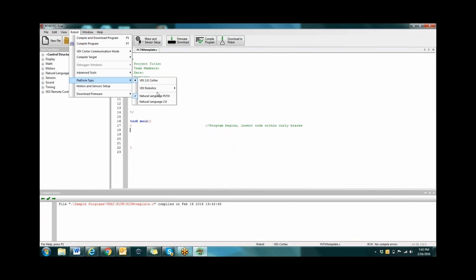Down below is then our language type. And they're going to get the natural language PLTW version, not the natural language 2.0 version. So they'll want to select 2.0 Cortex and natural language.